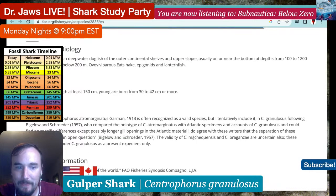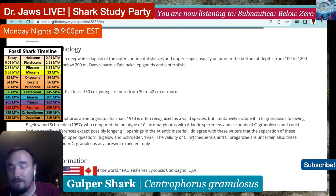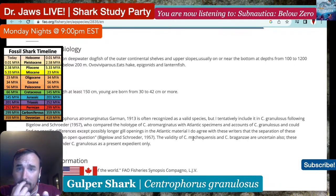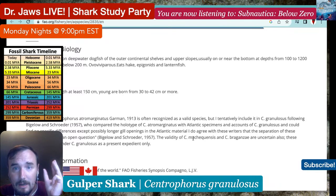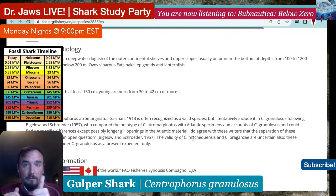Just for context, the shark we're talking about tonight is Centrophorus granulosus, the gulper shark. Apparently it used to be split into Centrophorus granulosus, Centrophorus acus, Centrophorus lusitanicus, and Centrophorus niaukang. Niaukang is probably the most famous one that I remember growing up with. But then all of those got reorganized into the First Galactic Empire, into Gulper Shark, Centrophorus granulosus. So they all got reorganized into one species.